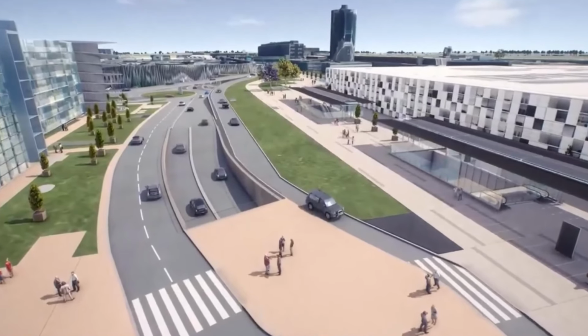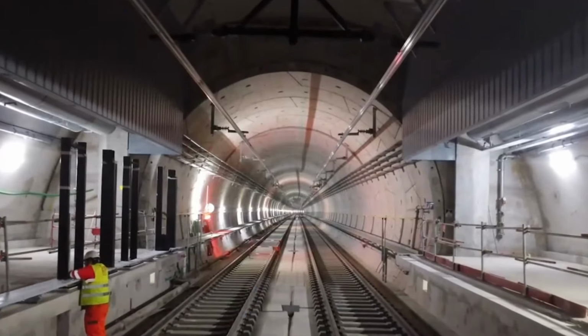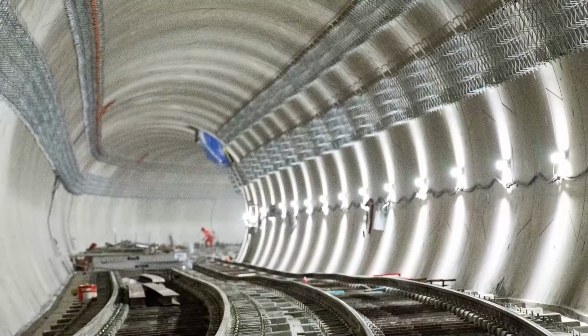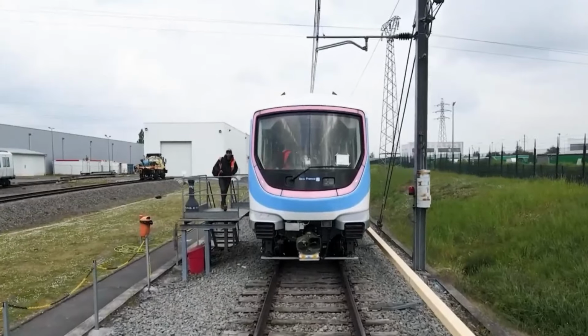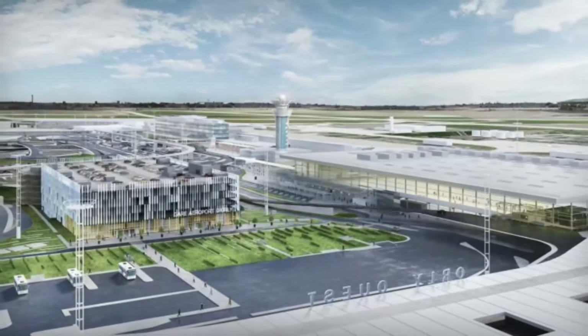Line 14 North Extension included the development of an additional 5.8-kilometer-long tunnel featuring 4 new stations from Saint-Lazare to Mairie de Saint-Ouen. The extension became operational in December 2020. It'll be extended further, connecting with the upcoming lines 15, 16, and 17 by 2024. The south end of this line will also provide a connection to Orly Airport, one of 2 airports in Paris.